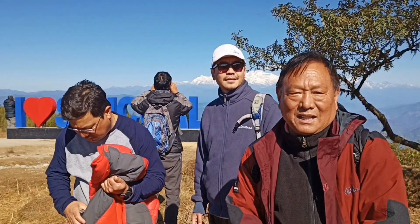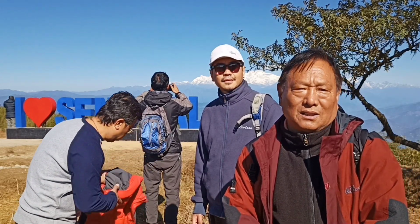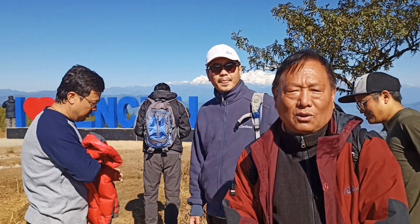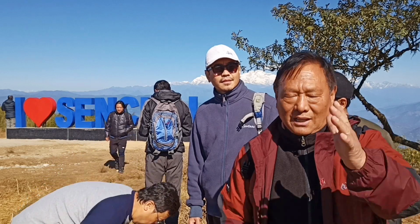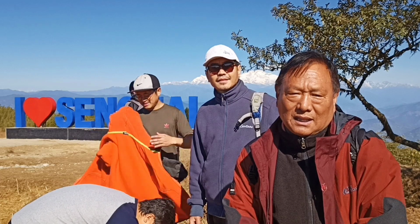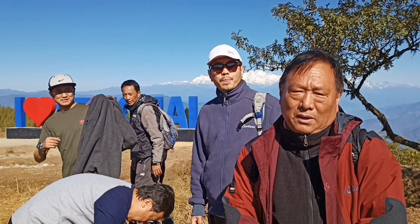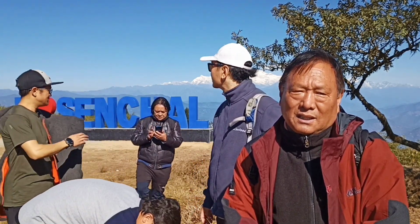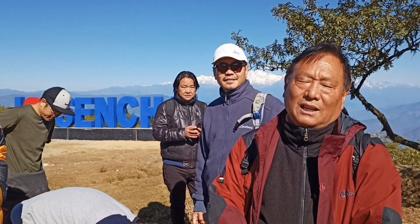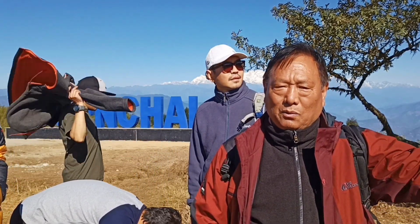We're going to start our walk from Tigerhill. It will be a day hike from Tigerhill to Lalkhutti, and on the way to Lalkhutti we're going to visit Durpin. Durpin is actually an observatory place. The British had built that Durpin, on a small hill, to see the sunrise. Later they changed their mind and shifted to where we have Tigerhill today.